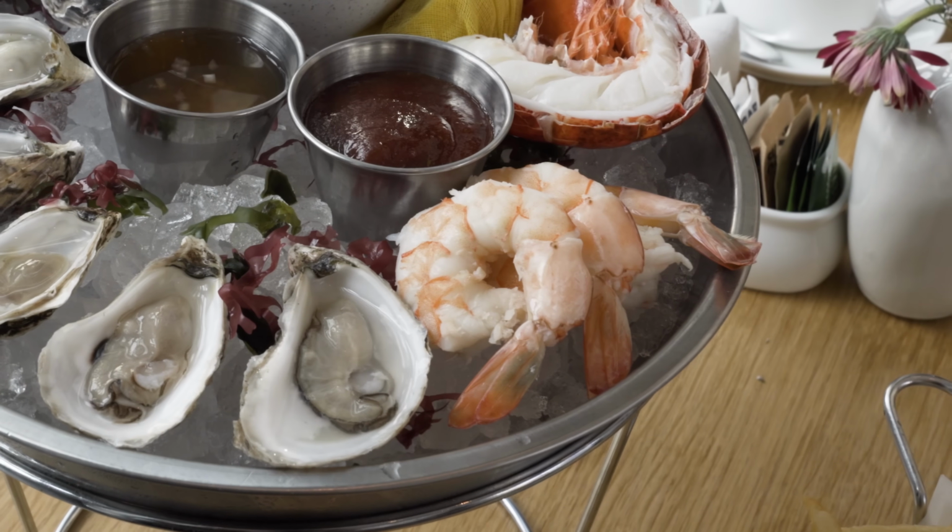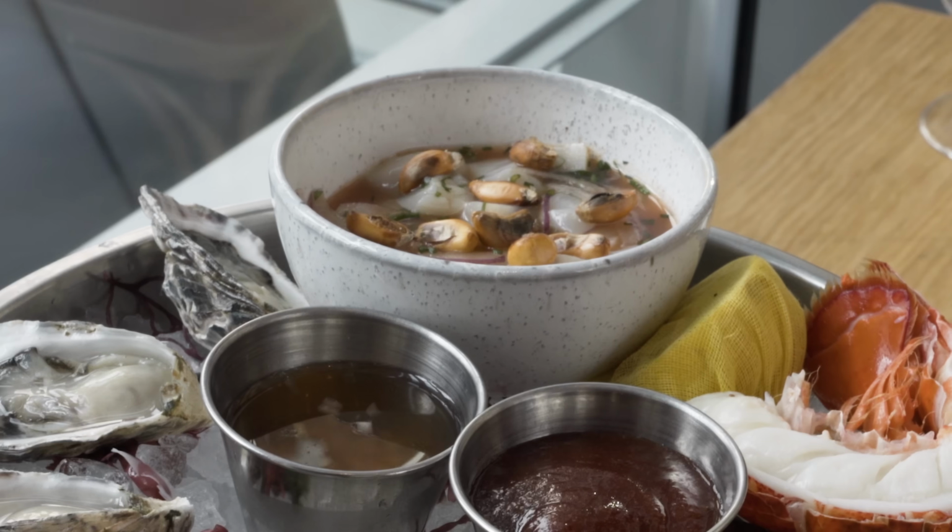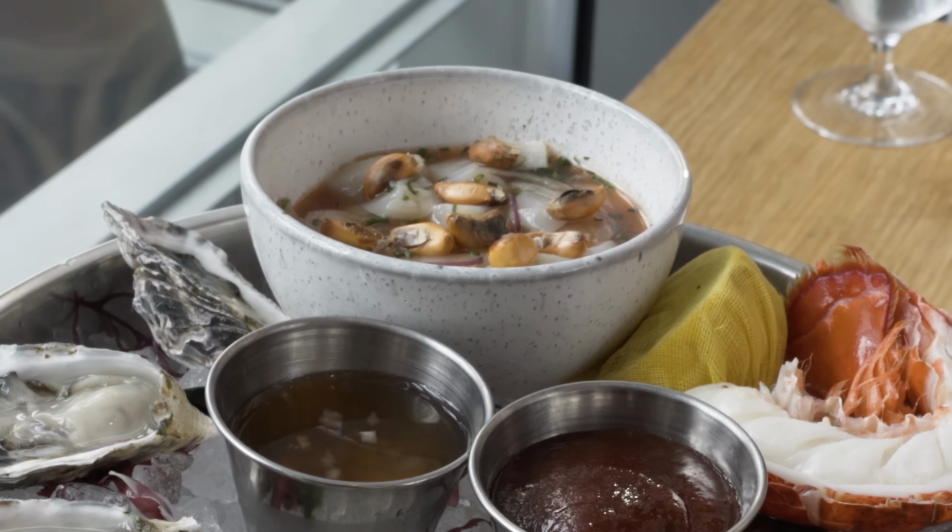and I think it's high time I go for a dip and a dunk of the old prawns. Tastes like a fresh prawn. I definitely think ceviche is a bit more of me, and I can see on the tower is this little bowl of goodness.